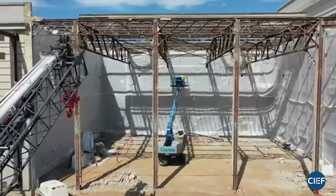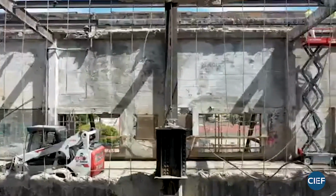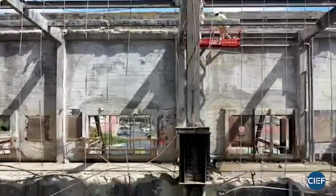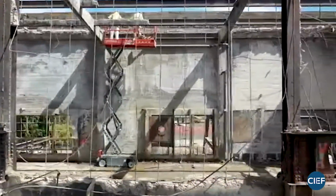In 1957, PG&E sold the building to a metal scrap company, and in 1960, it was sold to the state of California. The building remained vacant for 60 years. In 2002, the city of Sacramento purchased the building from the state of California.